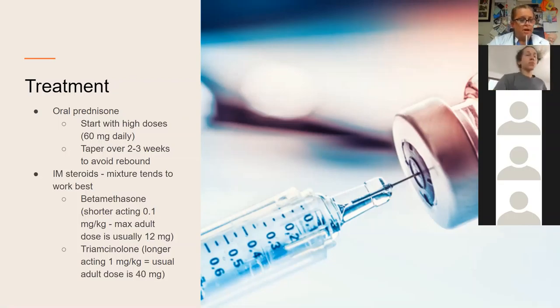UpToDate said their recommendation is over 3 weeks. I've had plenty of success doing it over about 2 weeks too, but keep in mind, especially if people don't respond, you may just need to extend that taper, and make sure you start with a high enough dose too.